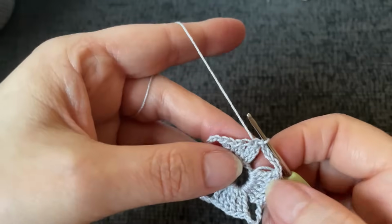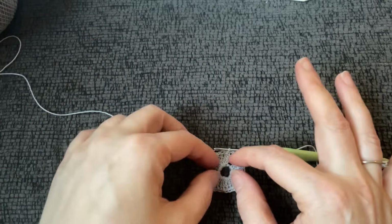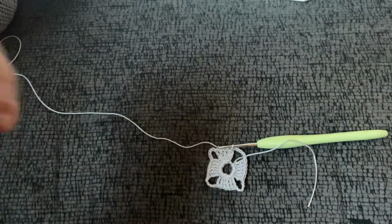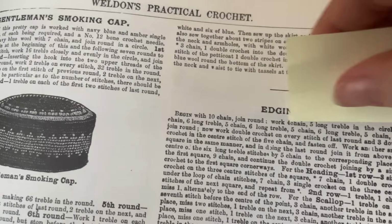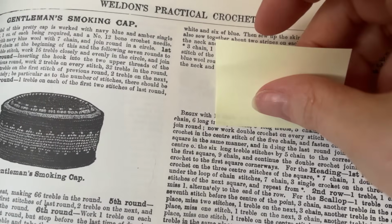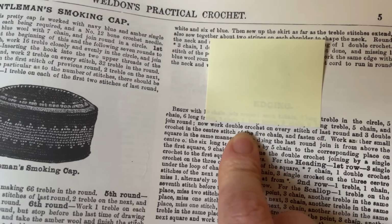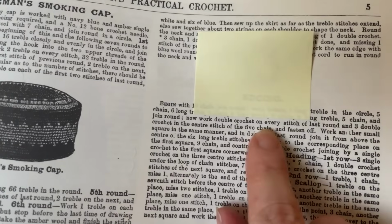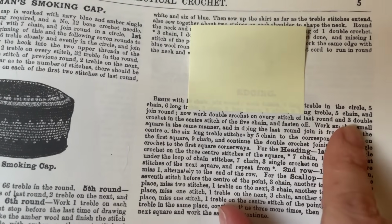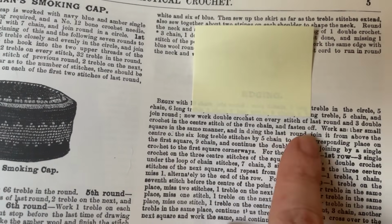Okay, so I ended with a chain 5 and I joined with a slip stitch into the top of my starting chain 4. There we go. Okay. And join round. Now work double crochet, which is a single crochet in US terms. So I'm just going to say it that way. Now work single crochet on every stitch of last round and 3 single crochet in the center stitch of the 5 chain and fasten off.